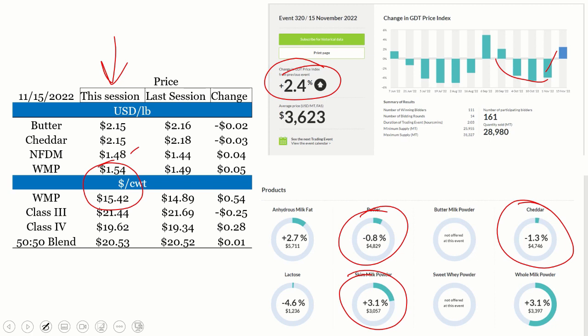But if you take these butter and cheddar numbers and put them into the Class 3, we're around $21.44, and it supports Class 4 at about $19.62. So you can see Class 4 is much lower than Class 3 on the world market. And for a 50-50 blend, around $20.53.